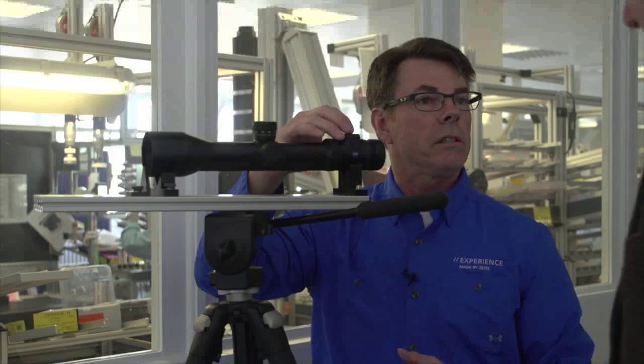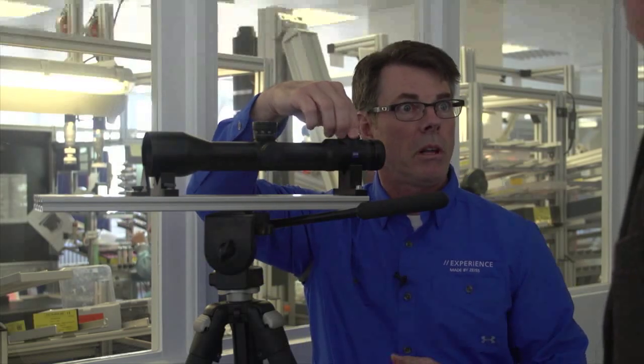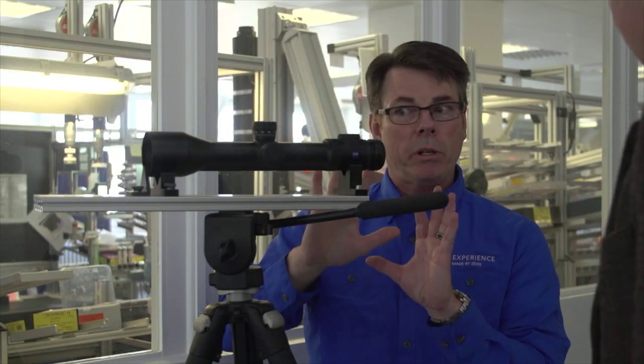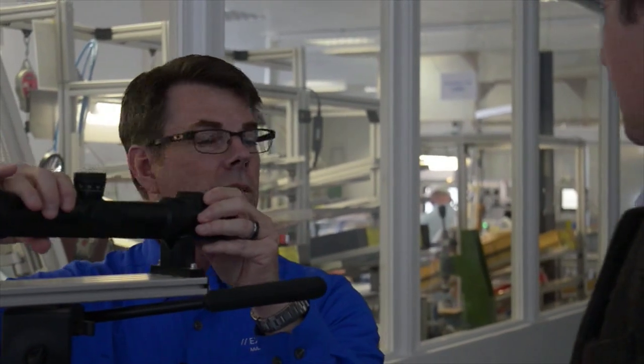So this is our new intelligent switch. You simply turn it on and off by the button here, dim your brightness level up or down. So your red light goes on there, and you can change the brightness. Yep, you can change it up or down. And then what's really cool about this is the intelligent switch that we have in here. If you turn your rifle 45 degrees in either direction, or up or down, the light goes off. This is our energy conservation system.